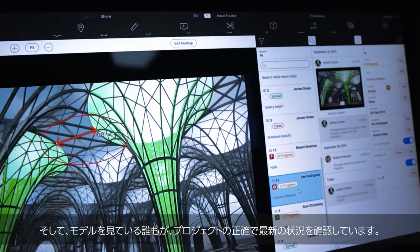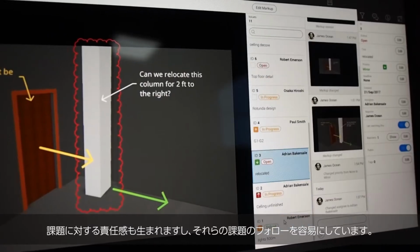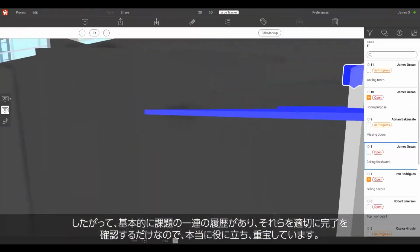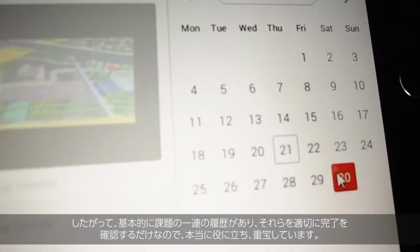The thing that makes the design process more efficient with Revizto is the ability to assign an issue to an individual. So there's kind of a sense of responsibility that's associated with the issues and the ability to follow up on that issue. And so there's basically a chain of evidence, if you will, on issues, and just making sure that they get completed properly is what's really helpful and important.